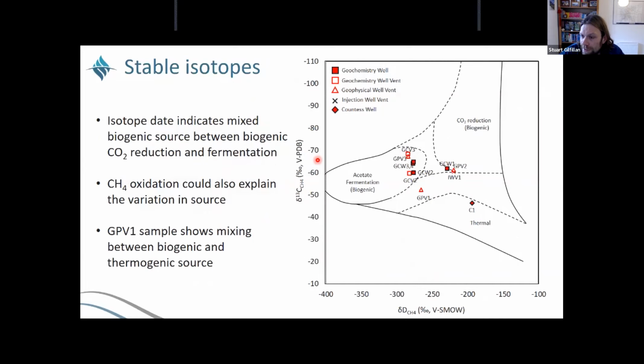And again, we can then fingerprint this origin a bit more clearly, looking at exactly which bugs are producing it. So in this case, fermentation of acetate is where the vast majority of these samples plot. But again, we have evidence of a slight sniff coming down, or a trend, particularly in this sample, going down towards the thermogenic methane, and thermogenic methane again in that deep gas field.